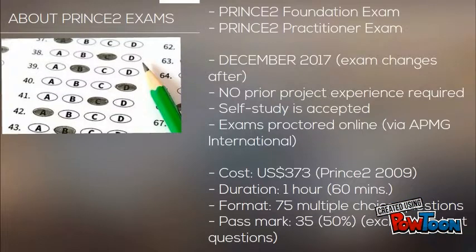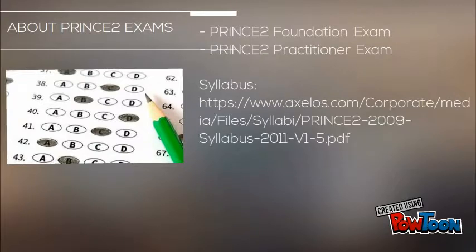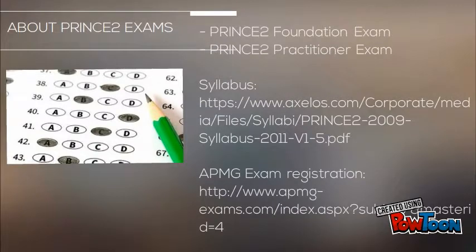So the PRINCE2 exams that we're proposing to do this year will actually be the foundation exam. There's a practitioner exam which has as a requirement the foundation exam. The exam has to be done by December 2017 or else it's going to change to suit the new manual which has been issued this year. The current cost for the exam is $373 US. It lasts about an hour and you have to do 75 multiple choice questions in that time. You'd have to pass at minimum 50% to ace the exam. Please see the links to the syllabus and the exam sign-up page.